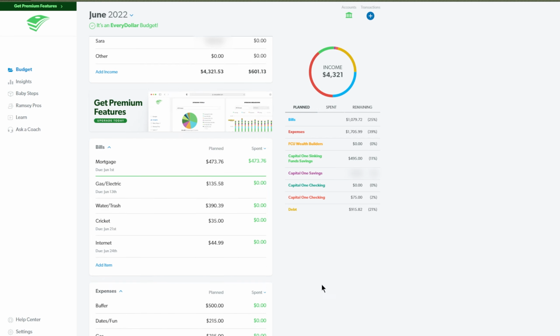$4,321.53. Another reason I wanted to mention too that I like this app is it breaks down everything into percentages, and you can see how much is going to certain savings accounts and things. So over here we have our bills, expenses.